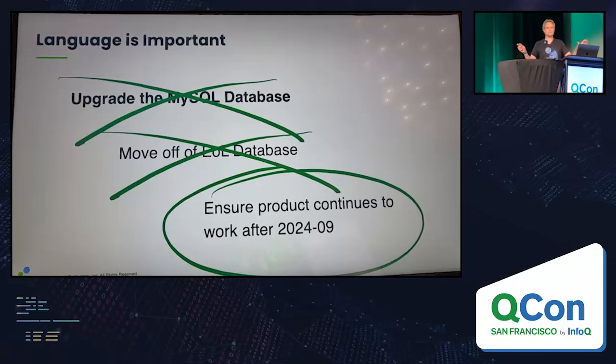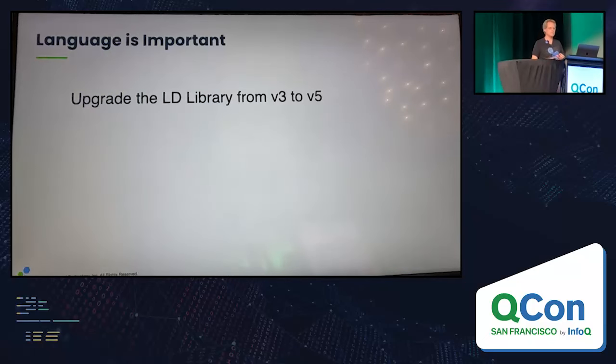Okay, hosting providers usually don't go in there and flip off your database just because you're running an EOL version of MySQL, but I want to tell another story, and this one's a little different because I didn't actually get the business case until after it had happened.